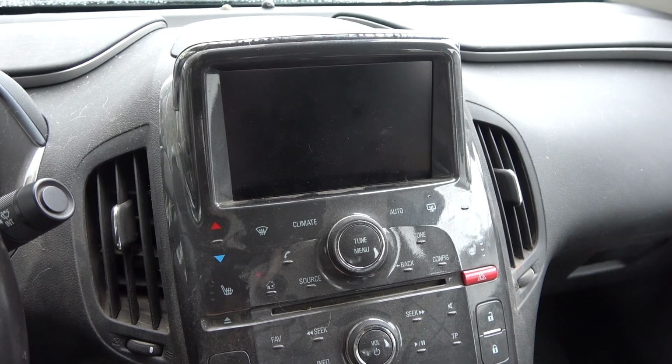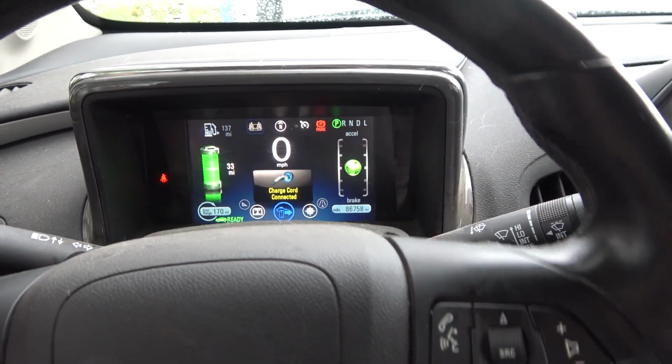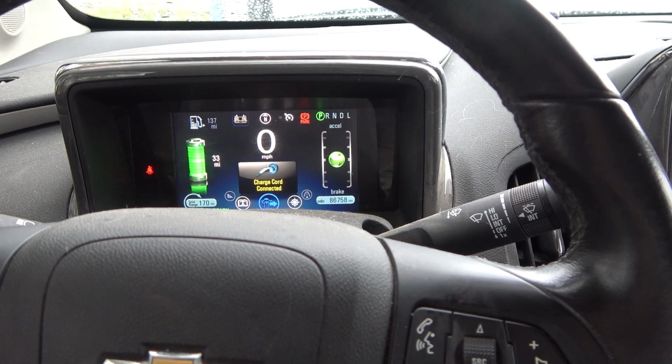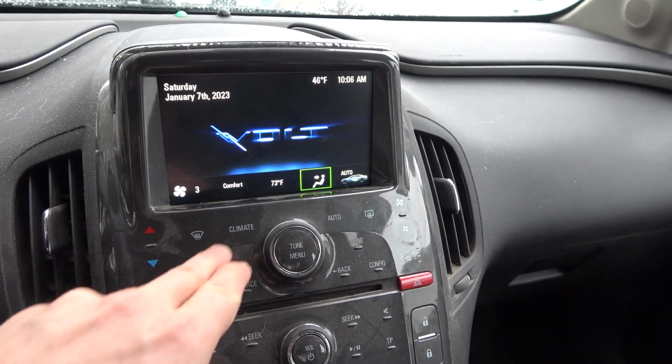So before we go, I just want to sort of start up the car. Like I said, I apologize for the mess. A lot of my Bolt EV owner viewers aren't going to recognize the difference here. They're not going to understand a lot of these displays. Well, let me turn that off right now.